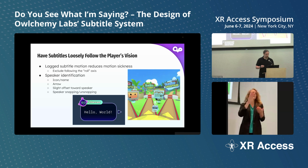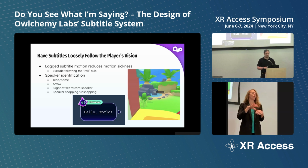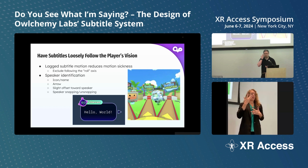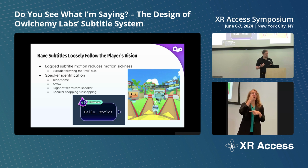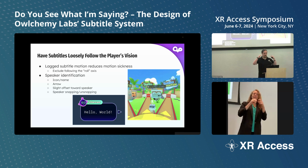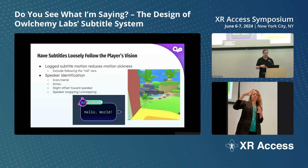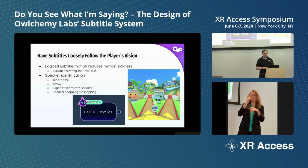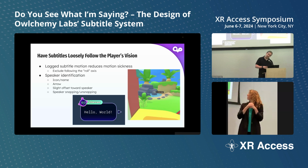There is one notable exception to this that we found, though. Since motion sickness is often the result of what your eyes see mismatching with what your inner ear is telling you about gravity, it is important that subtitles remain upright relative to the world to help provide that stability. Having subtitles lag behind the pitch and yaw of the head is fine, but they shouldn't follow the head's roll.